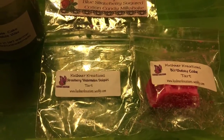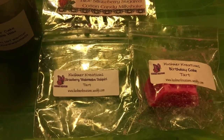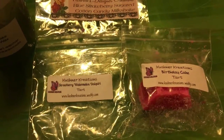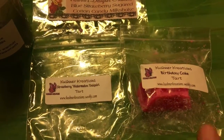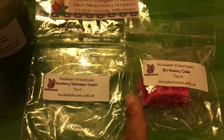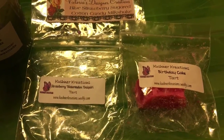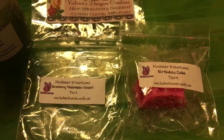And I thought I would go in and try a few of her things, so I ordered a couple of her butterflies in different types of scents. Last night I decided to give it a try, since her stuff is already cured when it comes. She already has these tarts made up.